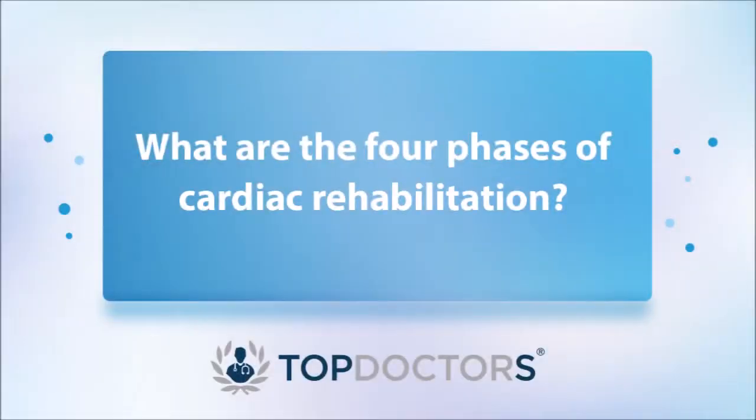It usually takes place after somebody has had either a heart attack or some kind of an operation in hospital, for example, a stent to the heart, or open heart surgery, or heart valve problems, or heart failure, or they've had a heart transplant. These are the common reasons why people undergo cardiac rehabilitation.